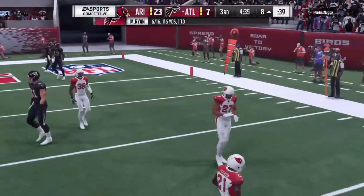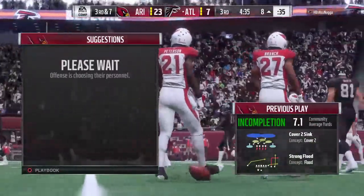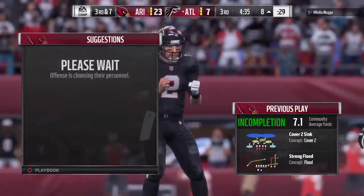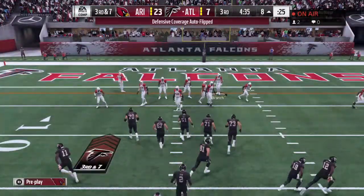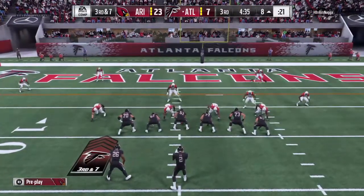That is incomplete. The effort's always going to be there. Everyone's always going to try and make a catch, but underthrown balls, I think, are the toughest ones to come back and get because usually your momentum's going in the opposite direction when you're trying to stop, break, and come back and get it. The Falcons on 3rd down. They've had their troubles, just 1 for 6. This is 3rd and 7.